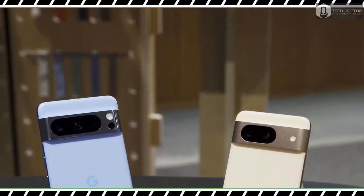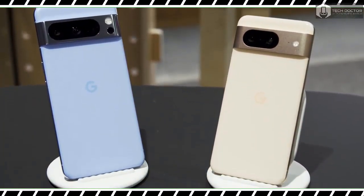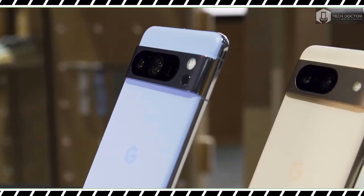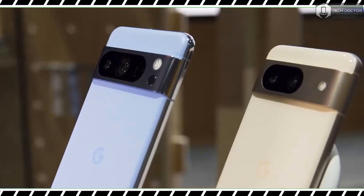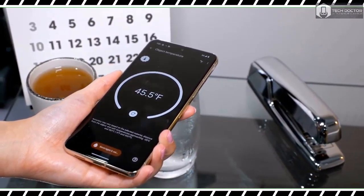But those upgrades come at a higher cost than last year, with the Pixel 8 starting at $699 and the Pixel 8 Pro beginning at $999. That's $100 more than the Pixel 7 and 7 Pro.